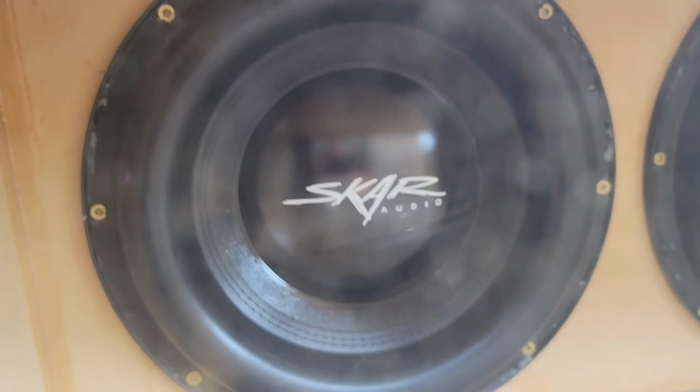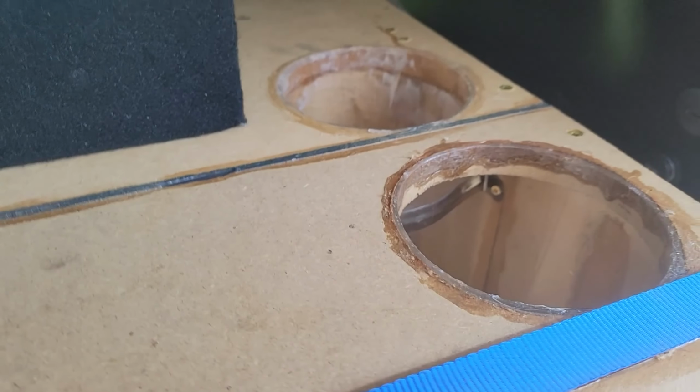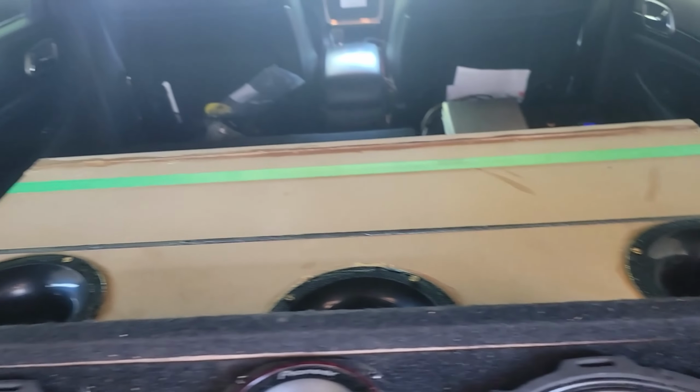So here they are, the two Skar Audios, the EVL 12s all loaded up, looking pretty good. In case you haven't seen my previous video, I have the two 5-inch ports in the front chamber tuned to 50 hertz, and the three 4-inch ports in the rear chamber tuned to 30 hertz.